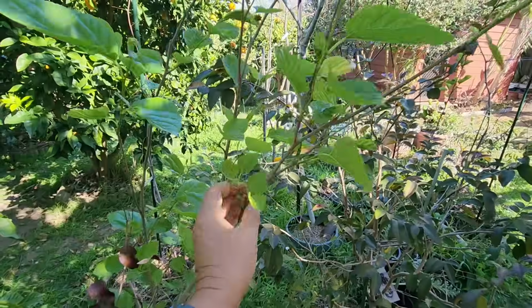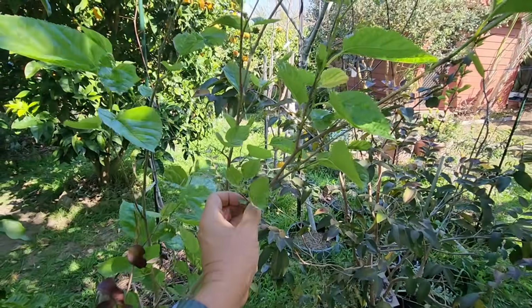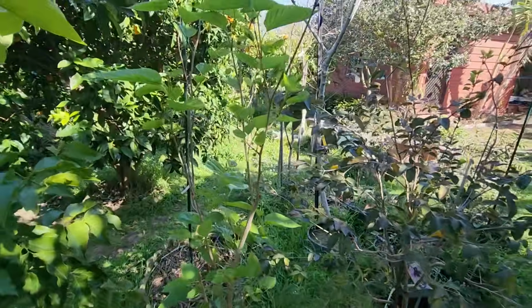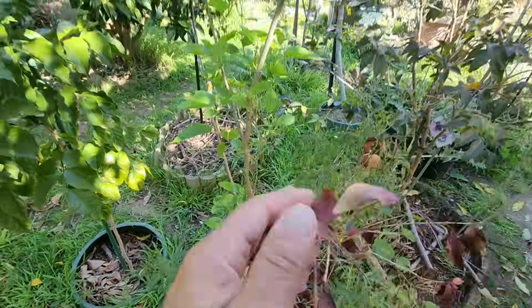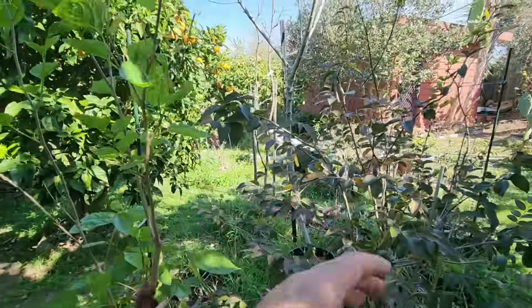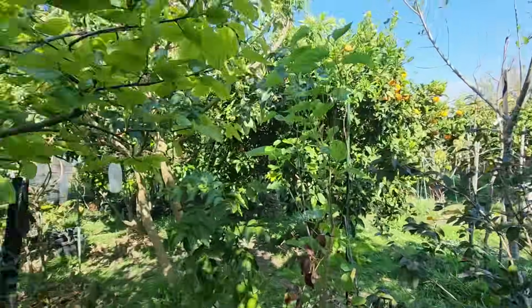Mulberry, which I want to put in the ground somewhere. This is a cutting that I put in the pot just for fun, and it's fruited already in the first year. So easy. What else, guys?